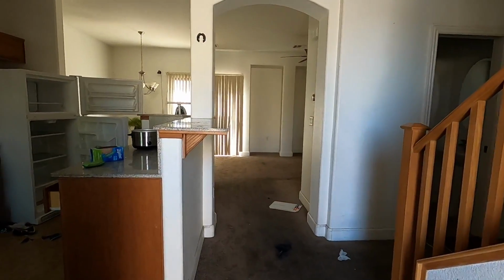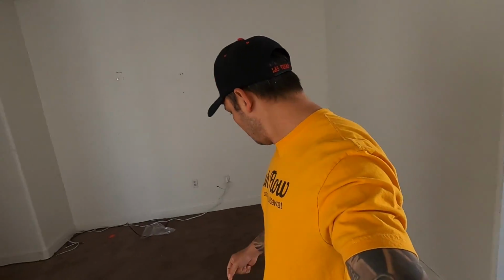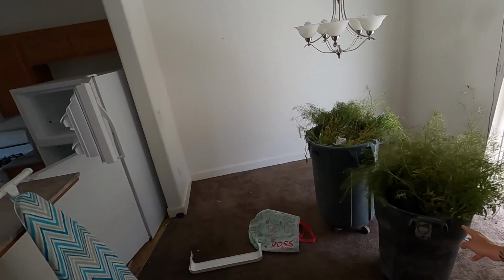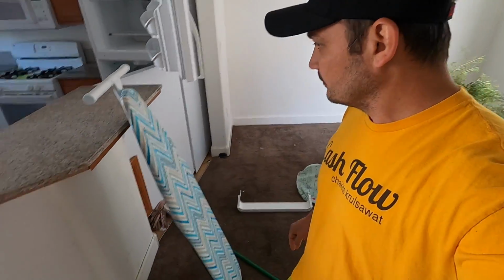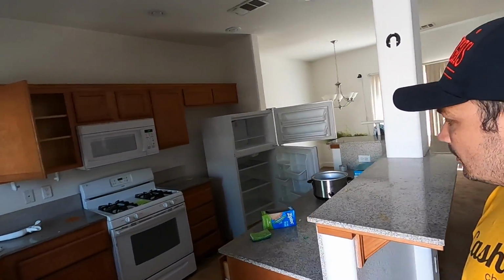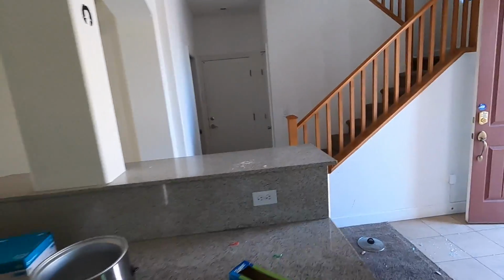Oh, dang. Definitely needs some work. Okay. The fan is off balance. We got some holes, definitely needs paint, carpet. I'm not too sure why this is all in here. Missing some trim here. Wow, they just left and just tore this up. Okay.